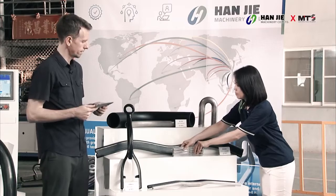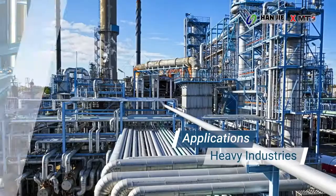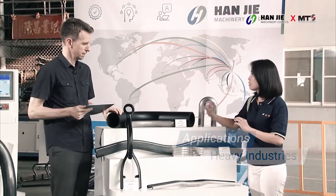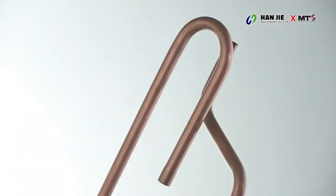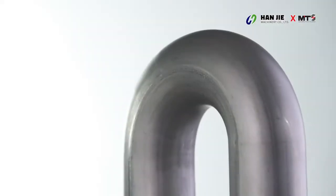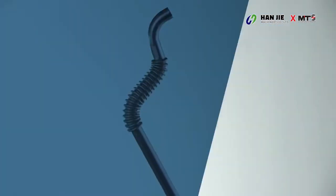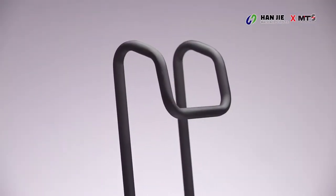All right. And then let's move on to the heavy industry. Yeah, this one, the diameter is 114 millimeters. Thickness is 8 millimeters, which is quite thick. It is, yeah, and it's also very heavy and quite impressive. We've seen the copper pipes and also the medical industry components, very fine, small parts, only 3 millimeters, and now we've got these big boys here. All different diameters, different materials. So a wide range of applications.